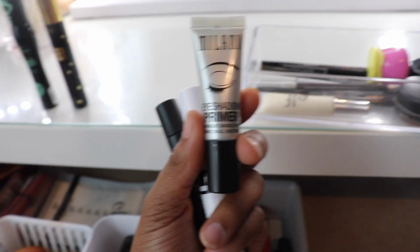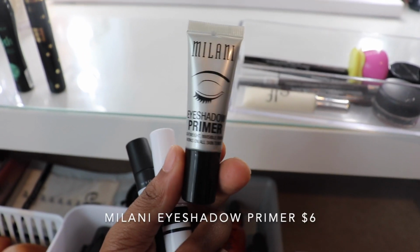We're gonna do eye primer. First one, I kept this in the drawer because it got buried at the bottom and I didn't even get to use it. This is the Milani eyeshadow primer.